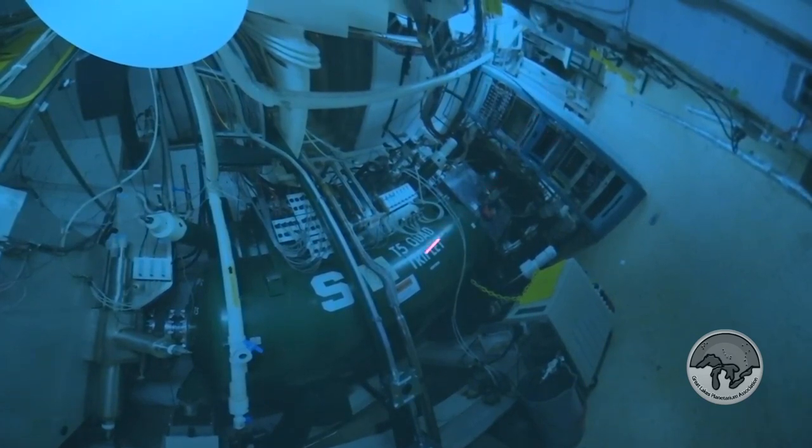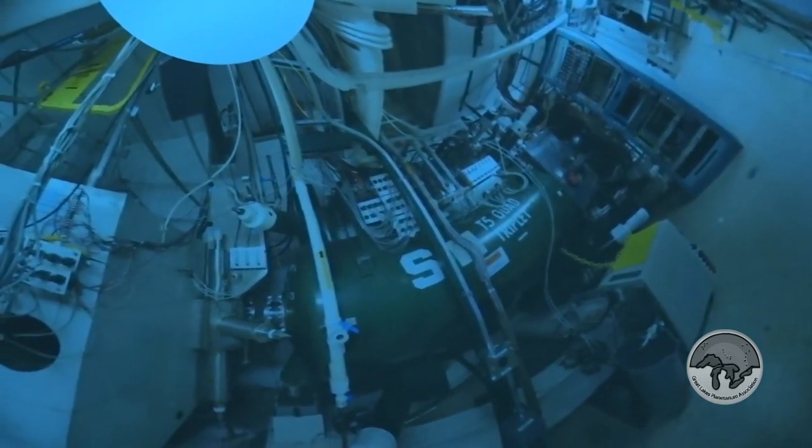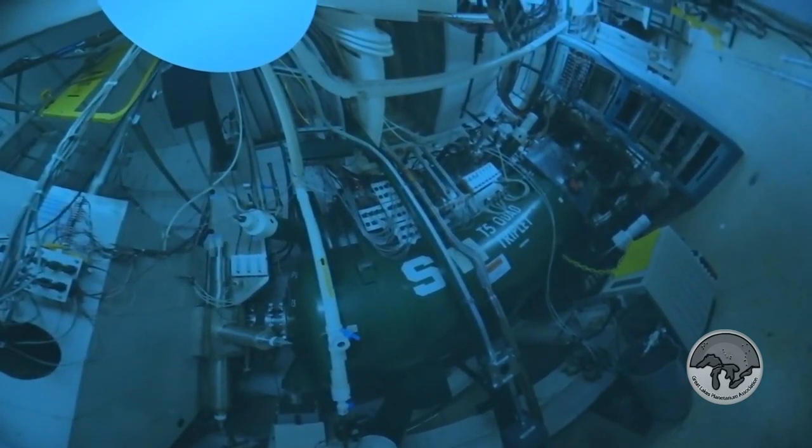Well, this is the filter. If you've ever heard of a mass spectrometer, that's what chemists use to separate different elements. This is our mass spectrometer, 35 meters long, and it's going to select one nucleus out of a million billion others with magnets. Everything's magnets, guys. That's how you solve problems.